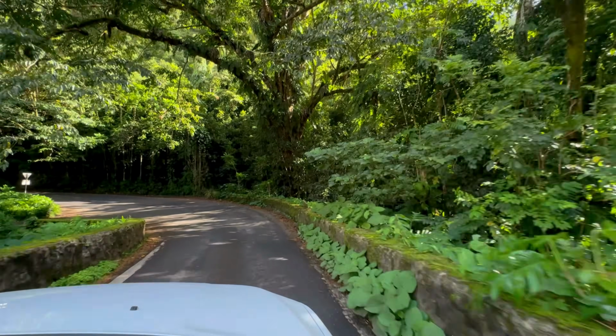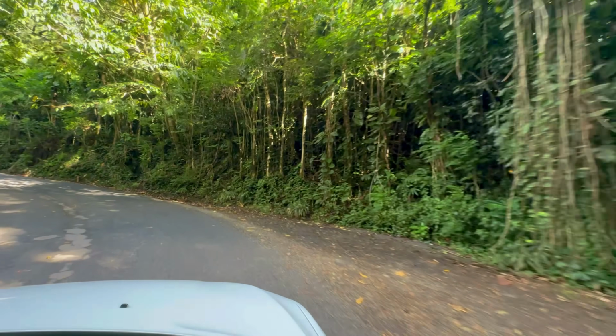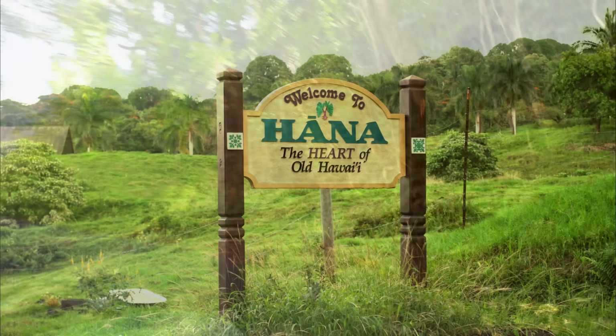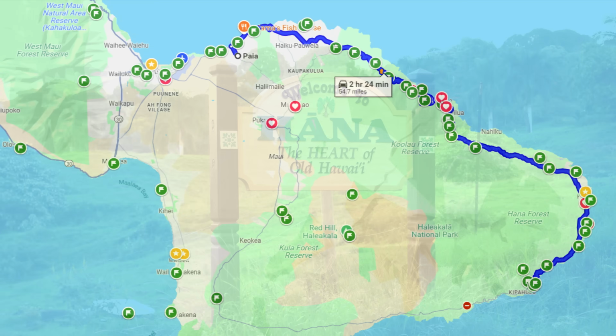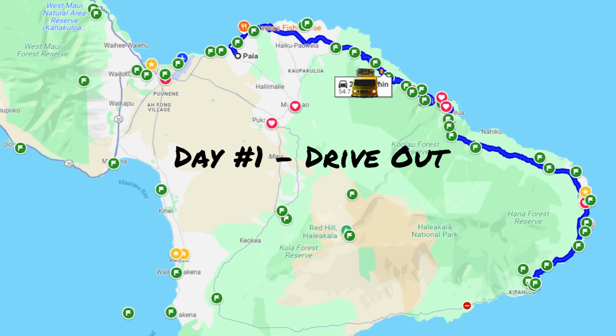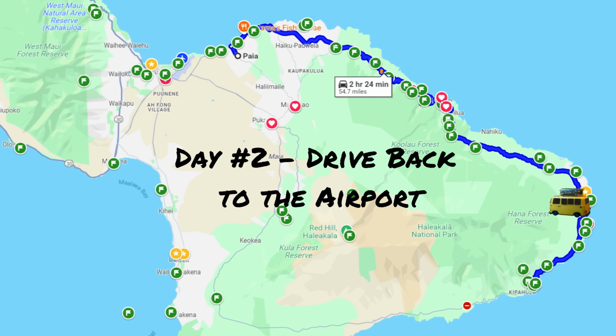Because of this, number 2, we really recommend you consider doing this trip over 2 days with 1 night in Hana. And if you do, number 3, we recommend doing this on your last 2 days and 1 night in Maui, so that you finish the trip at the airport, as return flights back to the U.S. mainland typically leave late in the evening and from this side of the island.